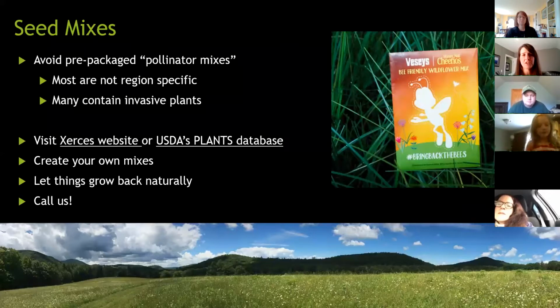Another really key thing that Travis and I talk about quite a bit to landowners for pollinator habitat is creating young forest or early successional habitat. It's just kind of a gold mine for pollinators when you cut back the forest and let it grow back in the first stages. If you have any questions, please call us about this. We're happy to come out and talk to you about pollinator habitat.